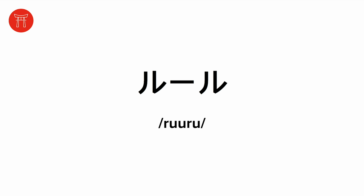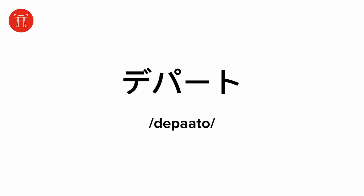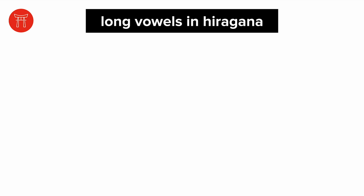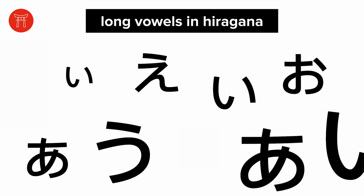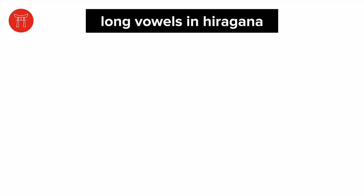Ruuru or rule. Suupaa. This means supermarket. Depaato or department store. And paatii. This one's fun, a party. Hiragana can be a little tricky because how we can transcribe a long vowel depends on which vowel it is. You'll need to pay a little bit more attention, but let's break them down together.